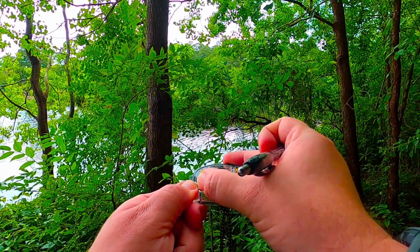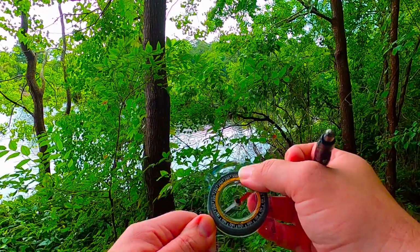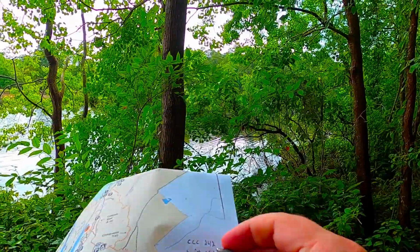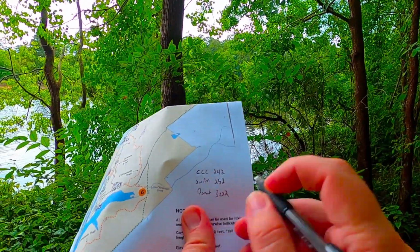Let's see. All right, it's about 302. So I'm going to make note that that is at 302 to the boathouse.